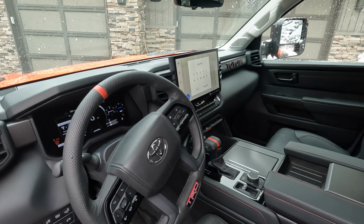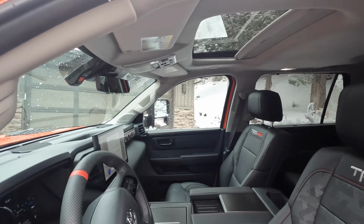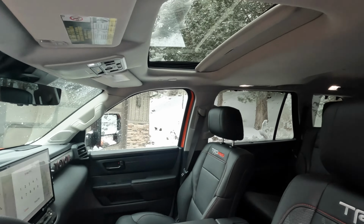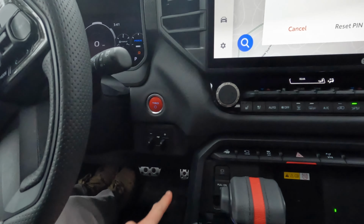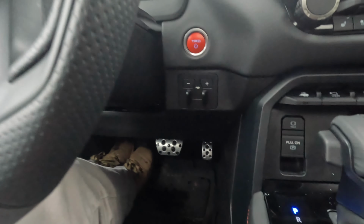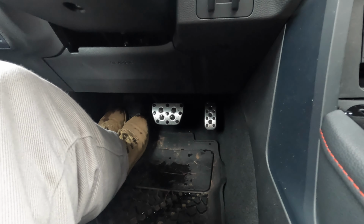Nice large infotainment screen, and this model is equipped with a standard sunroof. They also offer it with a panoramic sunroof. I was actually surprised to see that that wasn't a standard feature on the TRD Pro. Now we do have a smart key with automatic unlocking and locking, and we get the red TRD push button start. We also get the stainless steel covers on our brake and gas pedal down below.